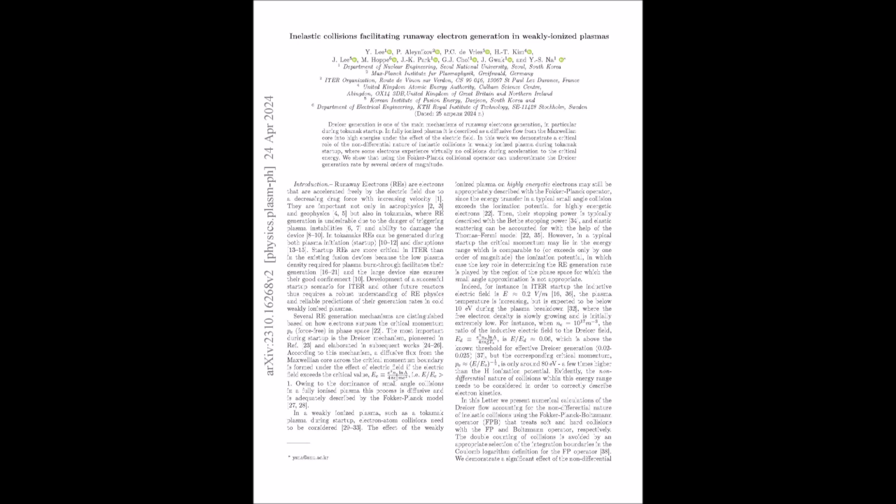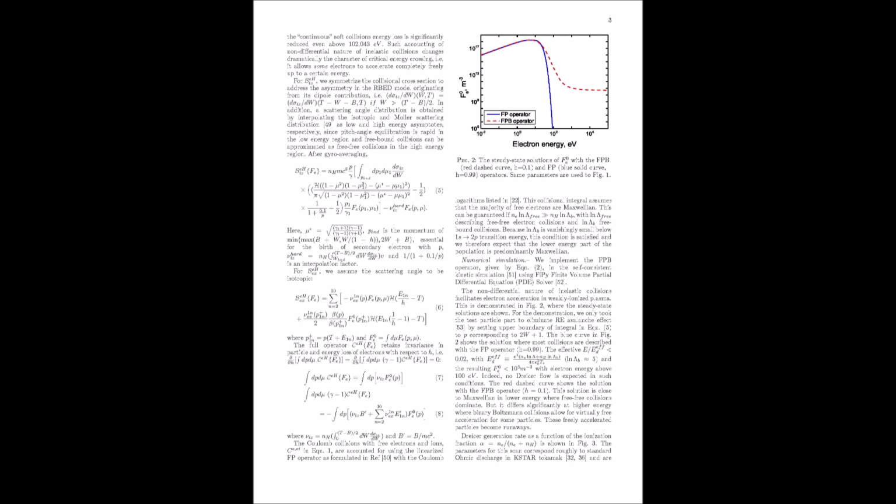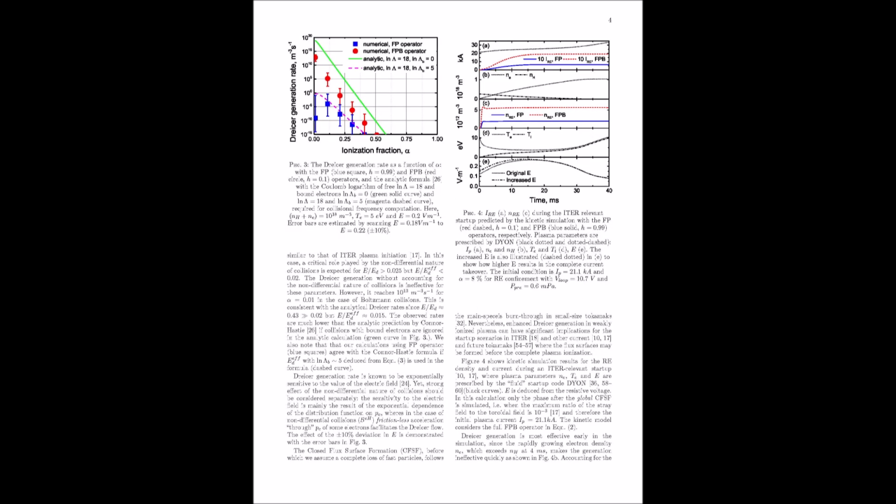Okay, before we get into the implications of all this, let's talk a bit more about how they actually set up these ITER simulations. What were their starting conditions? Well, they chose their initial conditions to reflect a specific point in the ITER startup process. They started the simulation right when closed flux surfaces have formed in the tokamak. Hold on, closed flux surfaces, remind me what those are again.